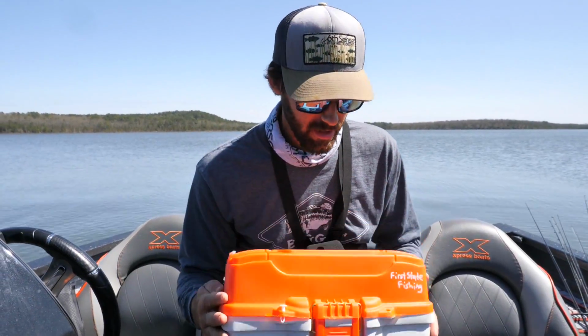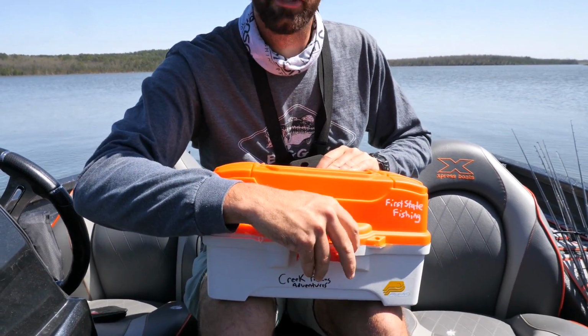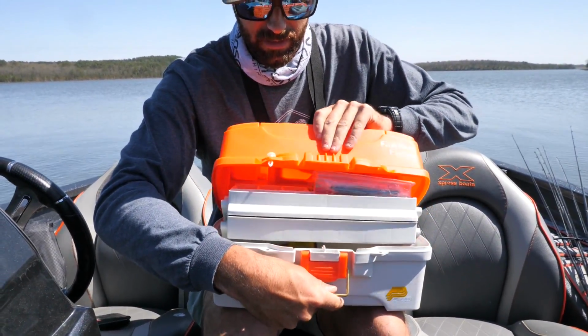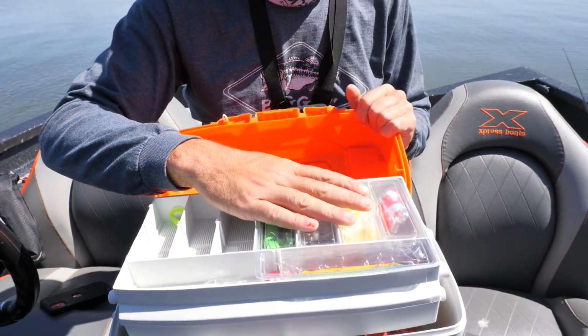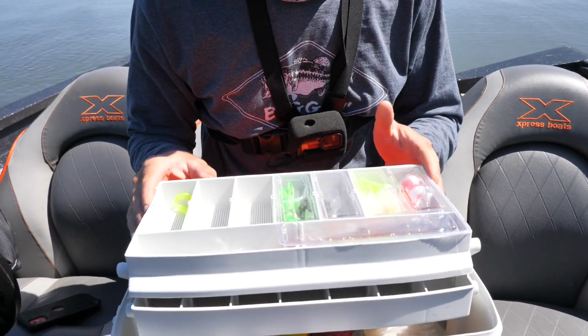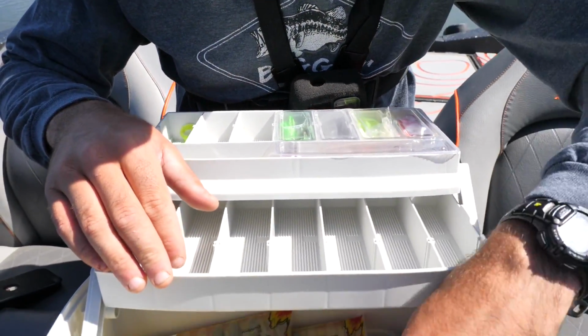Okay, so what we're working with is just your standard little Plano tackle box. I like the orange, it matches the boat pretty well. Let's see what's inside. Okay, so it looks like these lures actually come with the box. I don't think any of these were included by the other YouTube creators. Nothing here. All the baits are down here.